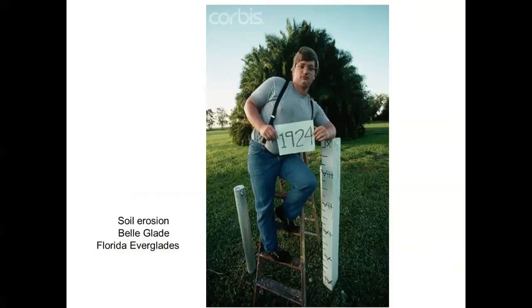So in 1924, that was the surface of this land here in this area, and then whenever this photo was taken, that's the land surface there. You've lost many, many feet of organic peat, and all that nitrogen has then run downstream, down the CHNEP River, down to Florida Bay, and so on.